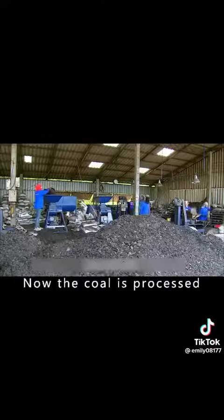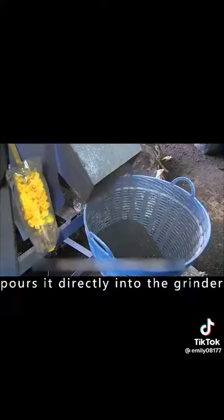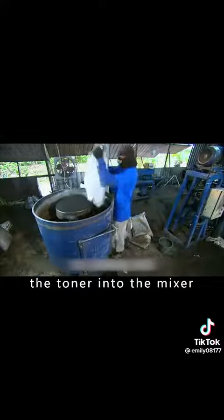Now the coal is processed. Worker number 1 takes a basket of charcoal and pours it directly into the grinder. After 3 seconds, the charcoal turns into toner and flows down in a stream. Worker 2 then pours the toner into the mixer.